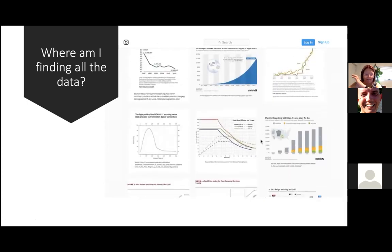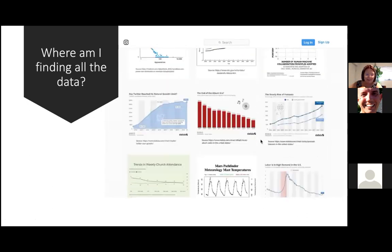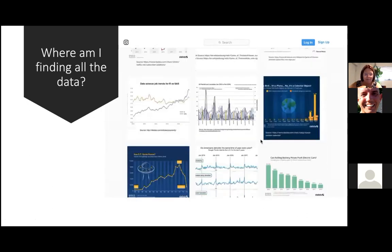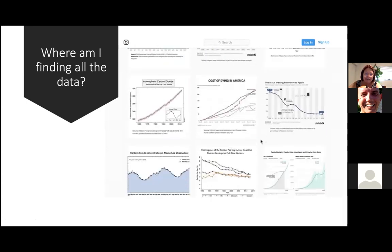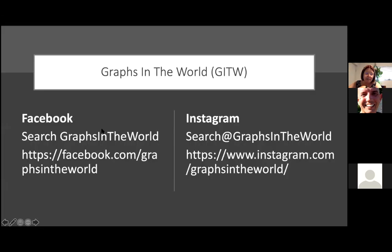We always post the main graph as the picture on Instagram, so you can easily scroll and find a graph where you're like, oh, that graph, I want that graph for my class today. There's always a source, so you can find the original. Then we actually post it in 3 places socially. It's on Instagram, Facebook, and Twitter as well. So if you just search Graphs in the World, all one word, you can find it in those 3 places. Search it, use it to your heart's content, and incorporate them into all of your assignments. It has never been easier to find real world data than it is right now. And it's just everywhere if you start looking.